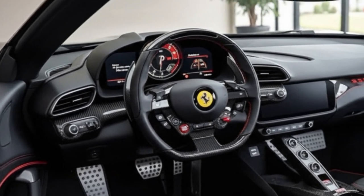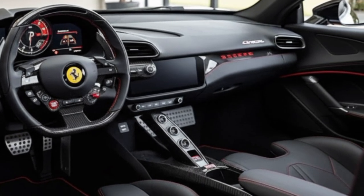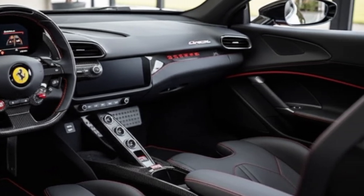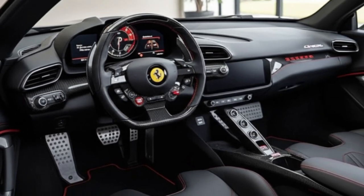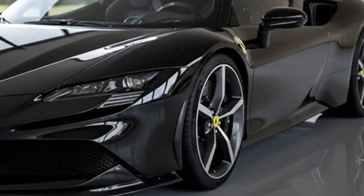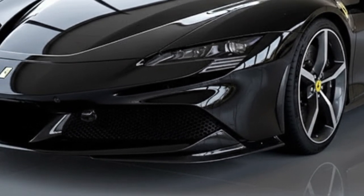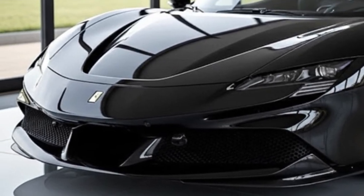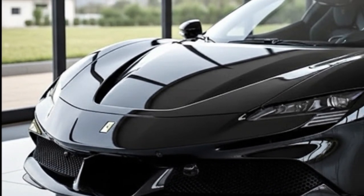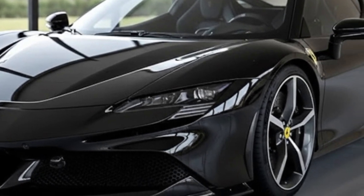Handling has seen major improvements as well. Ferrari introduced a new generation of its side slip control system, allowing the car to calculate grip levels even faster and make micro adjustments that keep you glued to the asphalt. The steering is razor sharp, the suspension adapts instantly, and the braking system uses carbon ceramic discs that bring the car to a halt with the force of a jet landing. In corners, the SF90 feels lighter than ever thanks to optimized weight distribution, improved battery placement, and new chassis reinforcement.